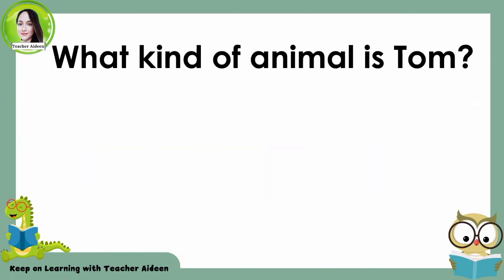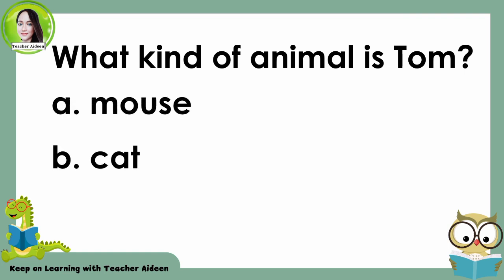What kind of animal is Tom? A. Mouse. B. Cat. C. Dog.